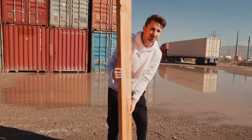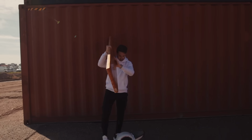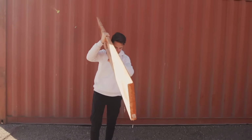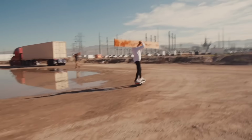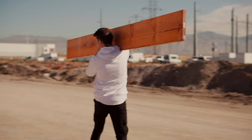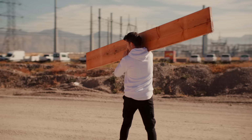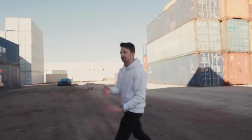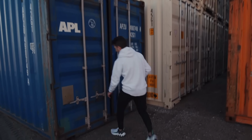Do I ride my one wheel while I hold this? I could do it. I'm getting mud water on my white hoodie, but that's okay. This is a first. This is very painful, actually. My lower back is just dying. It's this one right here. I scouted out a little container that would be good for this.